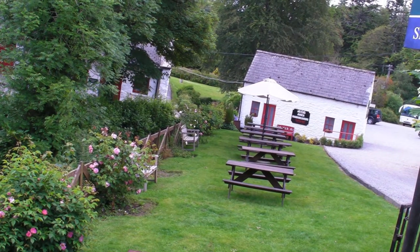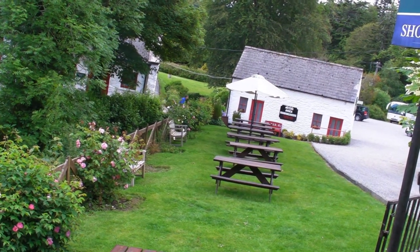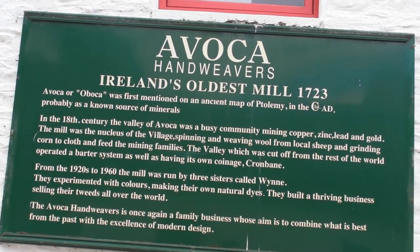We didn't use them, but you can. Lovely picnic tables at the AVOCA Hand Weavers. This is a great place to visit. And for the history buffs, you can read the history of the AVOCA Weavers right now.